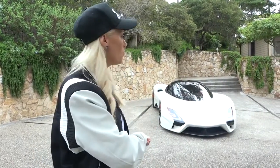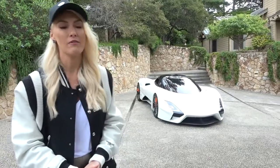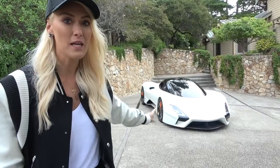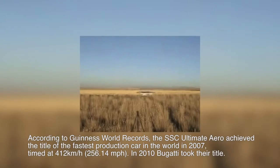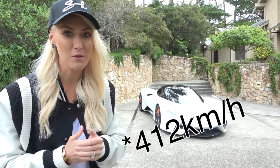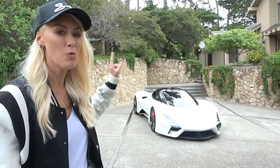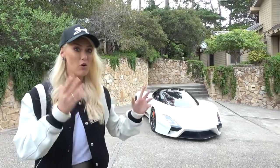SSC is actually a North American manufacturer, and with this car one of their goals is to beat the world speed record. Now you might go, oh, everyone says that, everyone wants to do that. The thing is guys, the model before this, the Ultimate Aero, did beat the world speed record at 414 kilometers an hour. Then it was taken by Bugatti, then by Koenigsegg, so they want to take that world record back from Koenigsegg within a couple of months' time. So that's what they're on track to do.